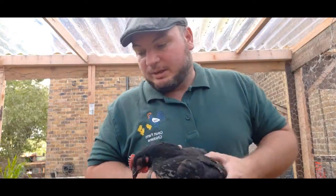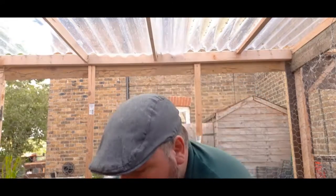A lot of people put pictures up on the Facebook groups and things saying, is this a boy, is this a girl? It's very difficult to tell when you just have a picture of that one bird. You need to see it compared to the other birds you have. So if you have a lot of birds together and they're all the same age, and one has got a big comb going on and bigger feet, then you can tell. But if you just took a picture of it on its own, who knows? Because we've got nothing to go on.